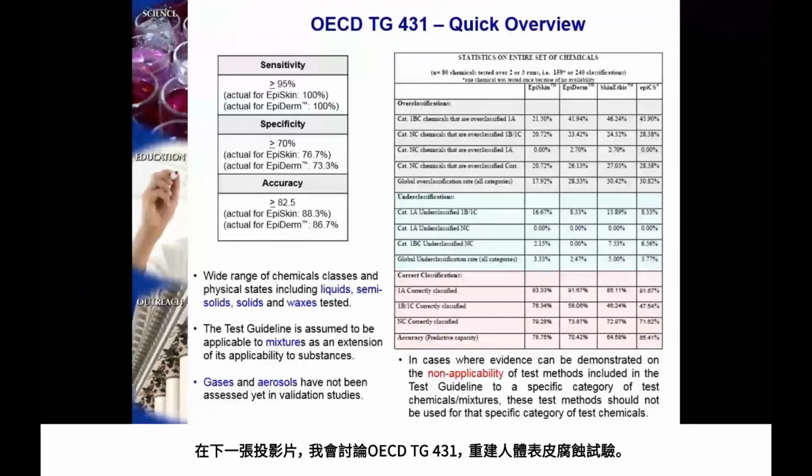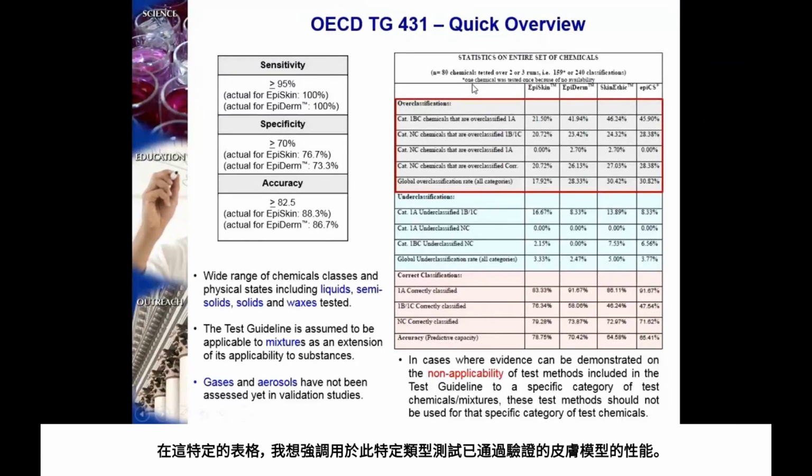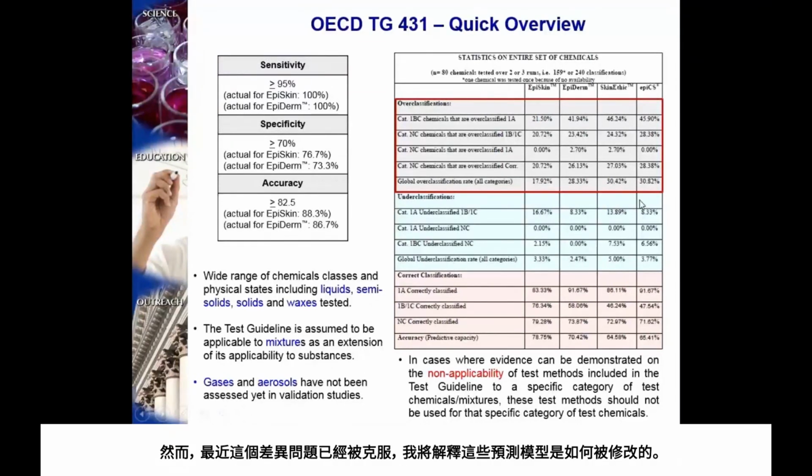In the next slide, I would like to discuss the OECD test guideline 431, which is the reconstructed human epidermis corrosion assay. The assay has been validated for the purpose of testing liquid materials, semi-solid, and solid materials, and it is assumed to be applicable to mixtures also. In this particular table, I would like to emphasize the performance of the skin models that are validated for this particular type of assay. And to bring to your attention that at the beginning, when the assay was validated, the models EpiDerm, SkinEthic, and EPISKIN did not perform very well for subclassification in comparison to the EpiSkin model. However, this caveat has been overcome recently, and I will explain how the prediction model has been modified.